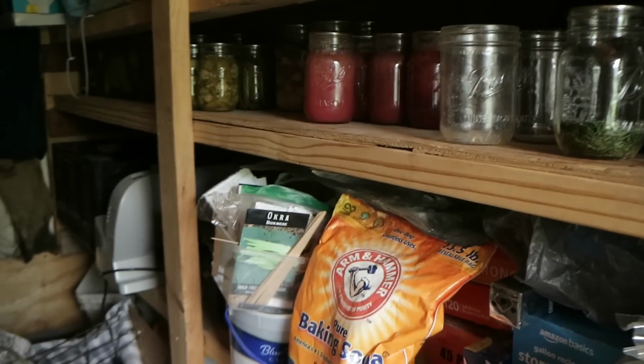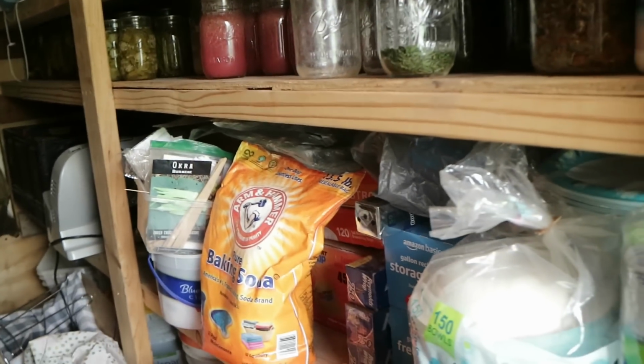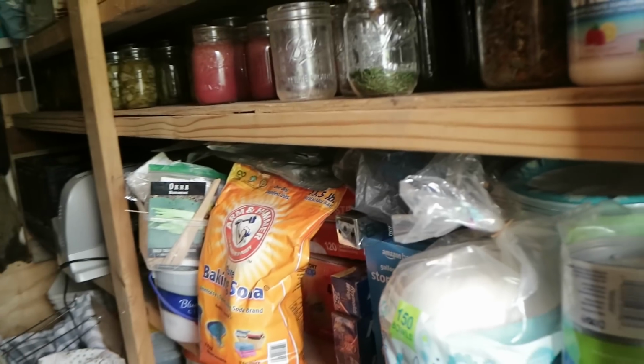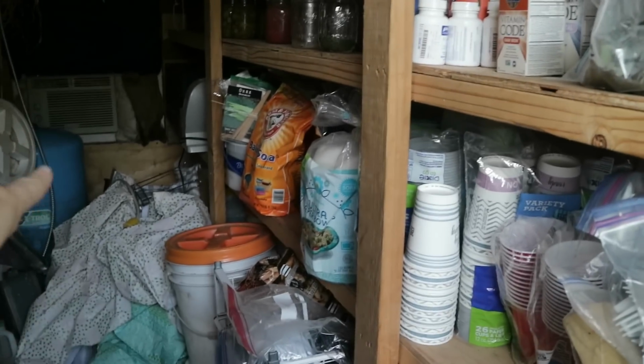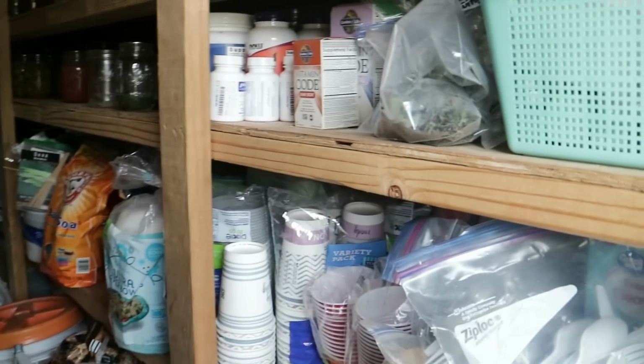Okay, so back out here, I did not clean up for you guys, so you're just going to have to bear with me with the mess because we've got a lot going on in our life right now, and tidying everything up is not on the list. So right here, this is a very small space, so it's always hard to show this, but this is our well house. You can see that blue thing over there is our above ground pump for the well.